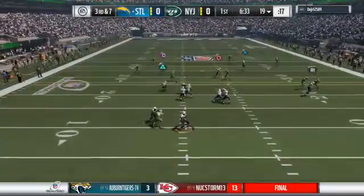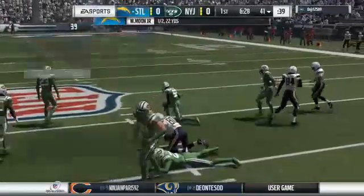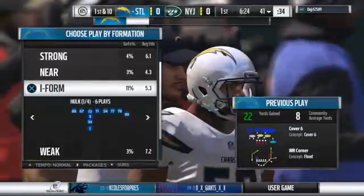Now they'll throw here out of the gun. Got a man over the middle, and it's complete. A good pickup there at 22. And fits the exact right word.